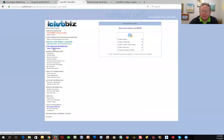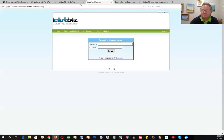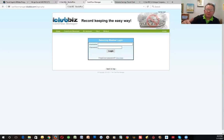Here's where you'll access the cash flow manager if you order that. Remember, we process the credit cards at midnight, so you won't have access to the back office on the cash flow manager till the next day. Same thing with the capture page. But here's where you access the cash flow manager, and it's going to ask you for your username and your password. You put that in, and you have access. Again, this is like your online bookkeeping system on the cloud. Everything is stored for you up on the cloud.